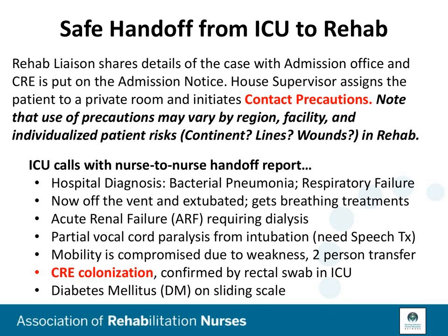Now, in our particular facility, we do use contact precautions for CRE and ESBL, but that is not true in every acute inpatient rehab hospital or in other long-term settings, and that is supported by the CDC CRE toolkit. So we have to look at our risk, by our region, by our facility, and by the individualized patient risk of spreading CRE as we make that decision. If they are continent, have no lines, no wounds, are able to provide much of their ADLs independently, then they are so much less likely to spread CRE as long as they do their good hand hygiene.